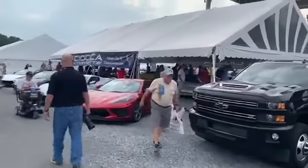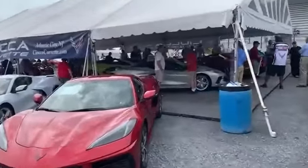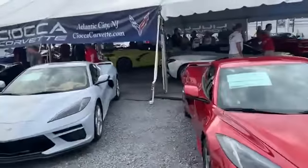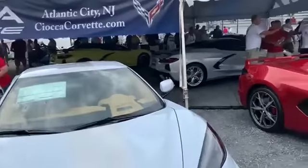This is the back half of our midway, if you will, and this is where you'll find the Sioka Corvette tent. Yeah, they got a good setup too. I was over here yesterday. An awesome set of C8s for you to check out. They have posters over here as well. Get a snazzy picture of a C8.